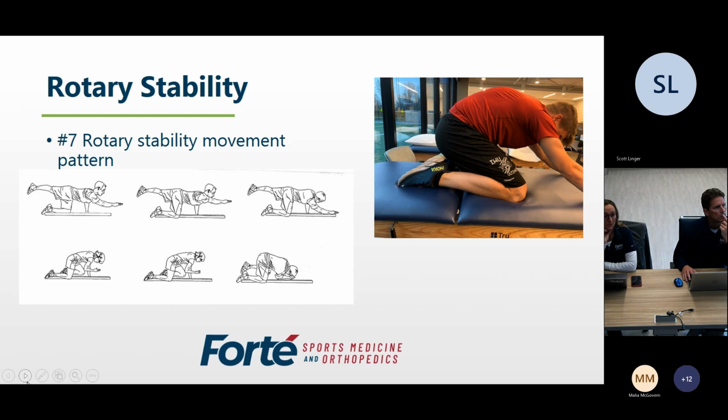It's cross-linking between the upper torso and the lower extremity. And if you have somebody that has developed a glute weakness after a post-op or a lower extremity injury, they will struggle to maintain this position, and they often fall over.